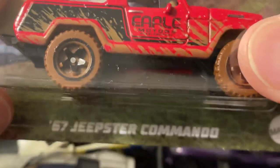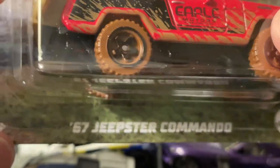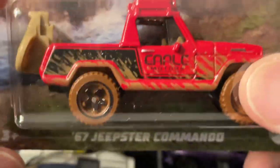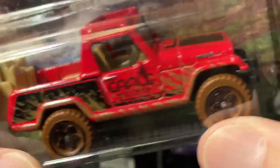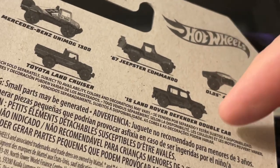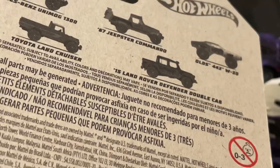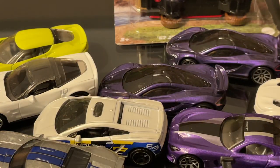of Mercedes-Benz Unimog. And I got this one, the 57 Jeepster Commando. It might be a 67, but either way, I didn't have this casting. I don't think I have this one. It's the first time I get this casting from what I remember. And this one has a series of five cars. I have this one at home. I got two more. I gotta find two more. So I still have some homework to do when I get home. I gotta go out to Walmart and see if I can find those cars that I need.